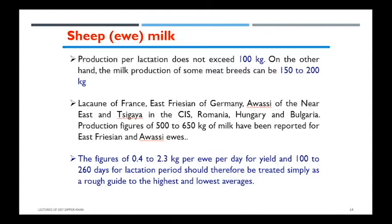This is lecture number 3 part 2, where we will continue, inshallah, on the basic features when we obtain the milk constituents and the milk production yield from the sheep, from the goat, and what the production mechanisms specifically are in these animals.